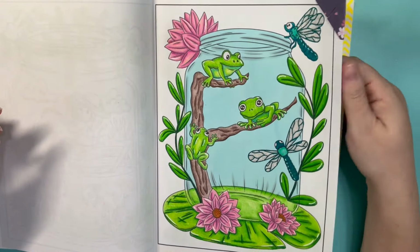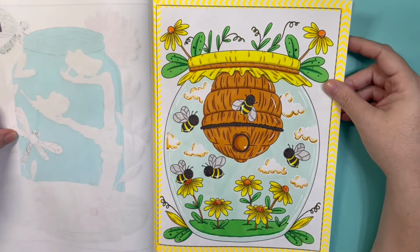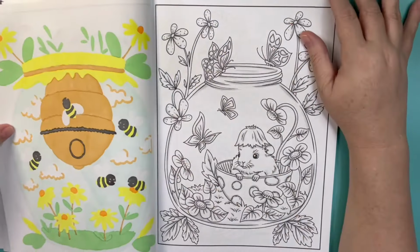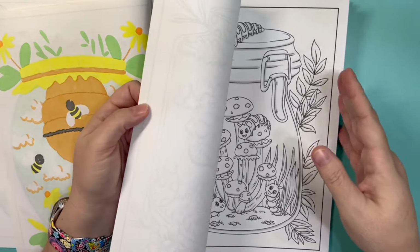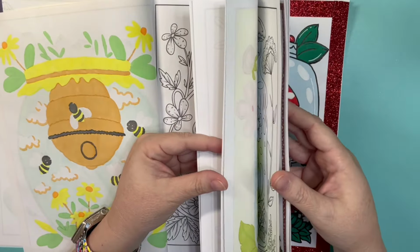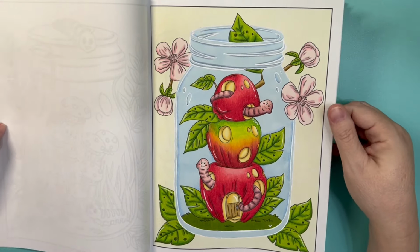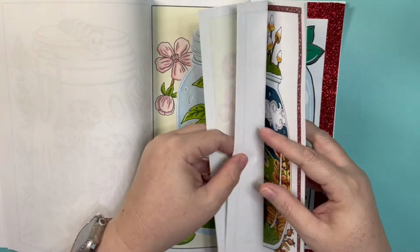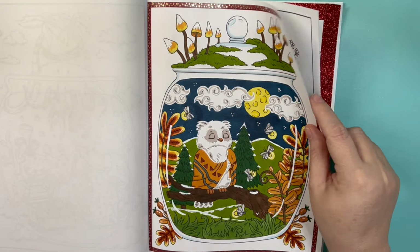Well, that was a sneak peek, by the way. That's this month. I made my dragonflies very sparkly. We did my favorite one last month. This was the very first one we did. We did this one in the fall.